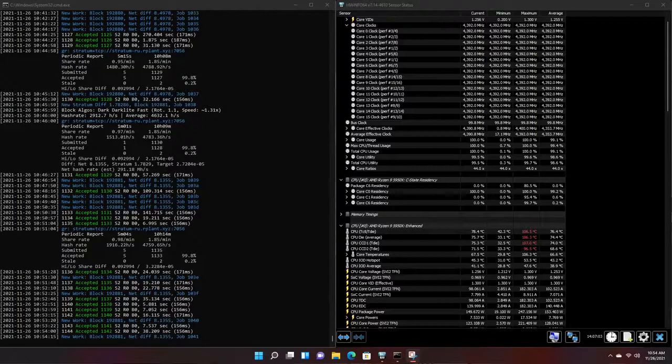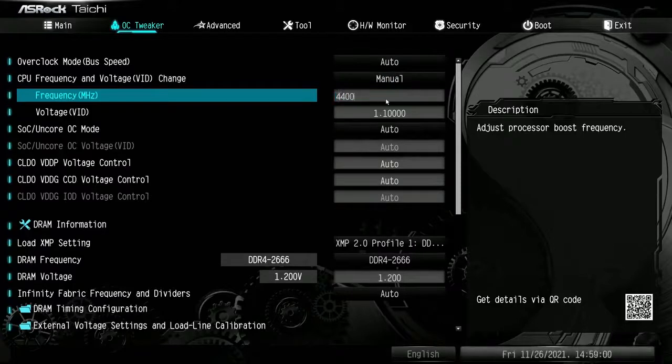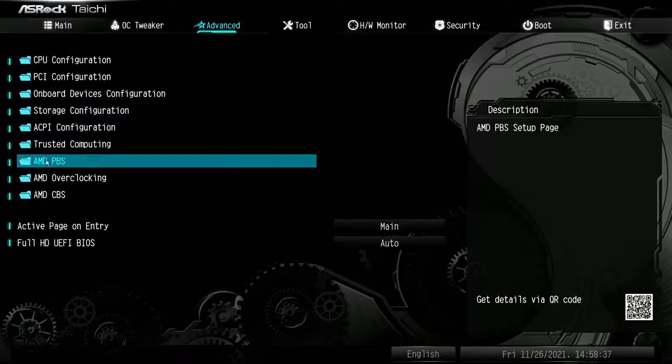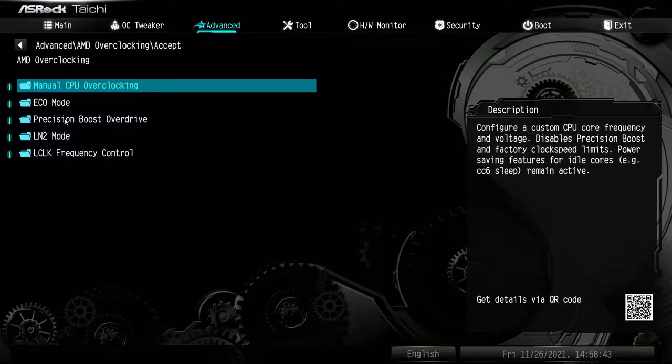Now what you'll notice is we were sitting at 4.3 gigahertz all core pretty much all the time, which is pretty much where we were wanting to be. We were at 1.3 volts on the CPU core, and then we just had it set to 4400 in the BIOS. We went into the advanced tab in the AMD overclocking portion, and we turned off Precision Boost Overdrive, rebooted the system, and went from there.